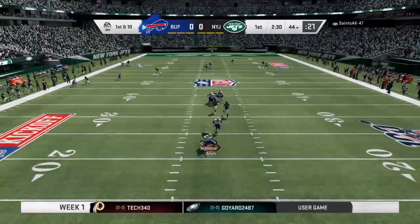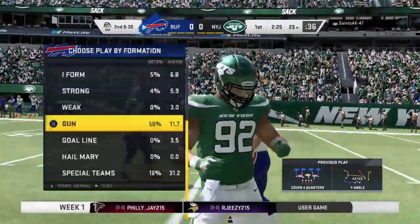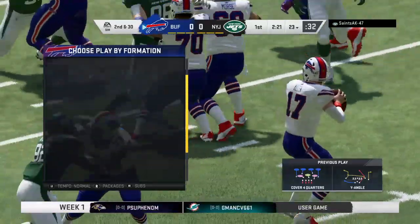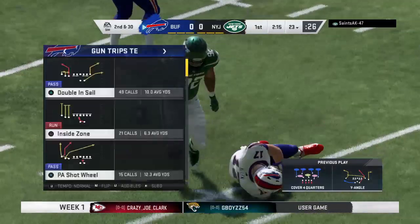Allen now looks to throw. Steps away to his left. And a big loss here as he's taken down. Leonard Williams, the former number 6 overall pick, got the sack that time. And so much for that great field position to start the game. Now they're way behind the sticks. Can't wait to see what their second down call is going to look like now.